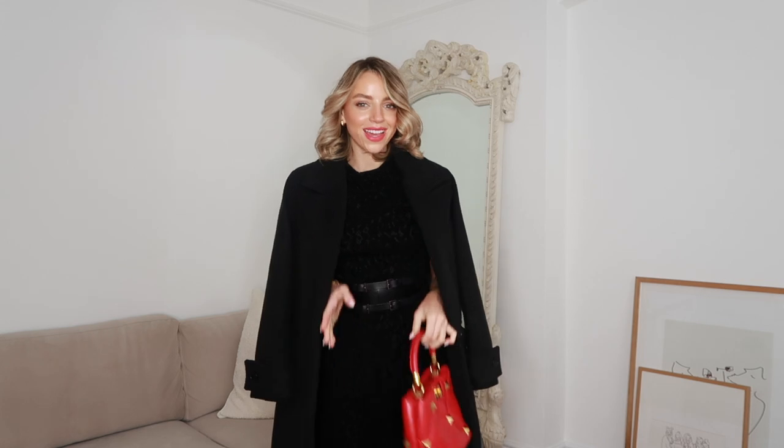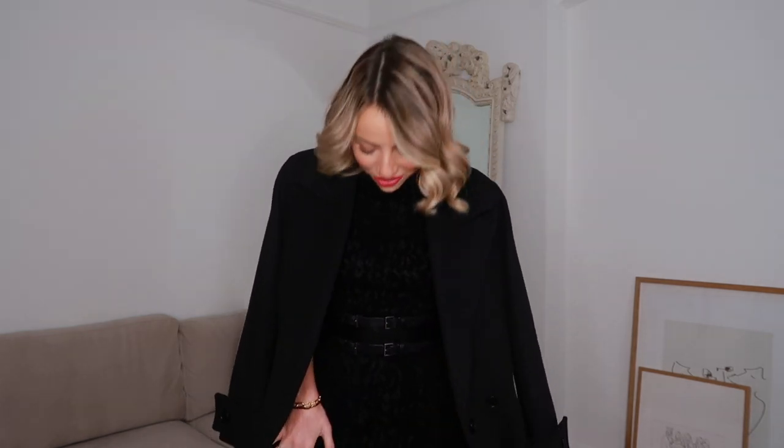Okay, so I ended up doing a little red lip with the bag, and oh, I'm obsessed. I have my Christmas Day outfit ready to go. I've never actually organized a Christmas Day outfit. Usually I just wear something like a jumper or something really casual, but I feel like I really want to make an effort.